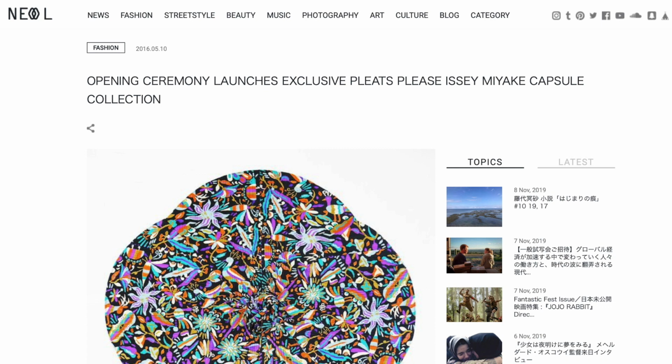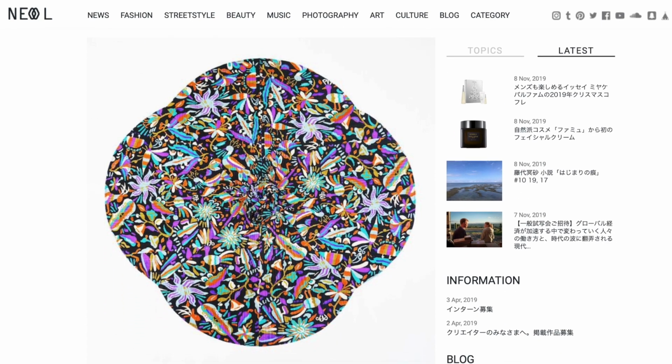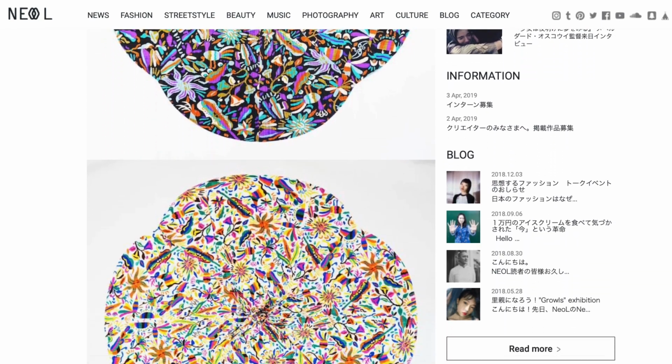So I'm going to start off with this fun piece here. I really love this top. This is from Pleats Please. I think it's in collaboration with an artist. I don't remember, but I found it and I thought that is so cute.